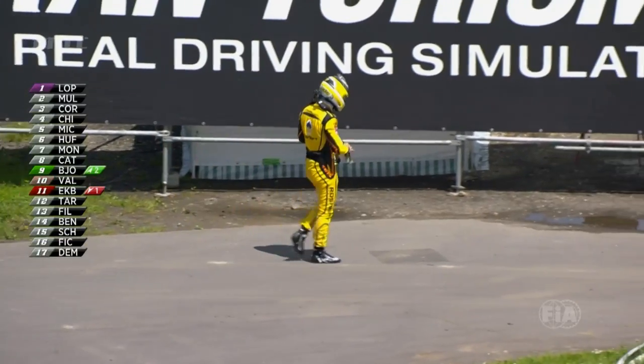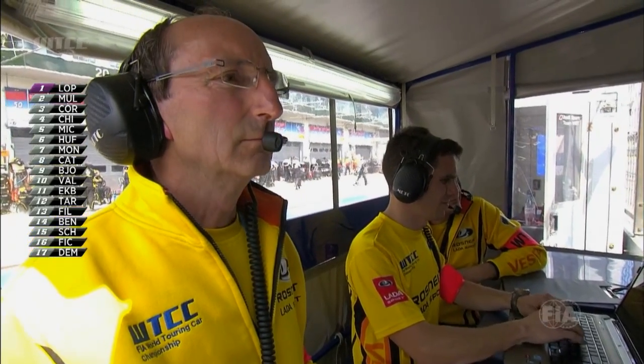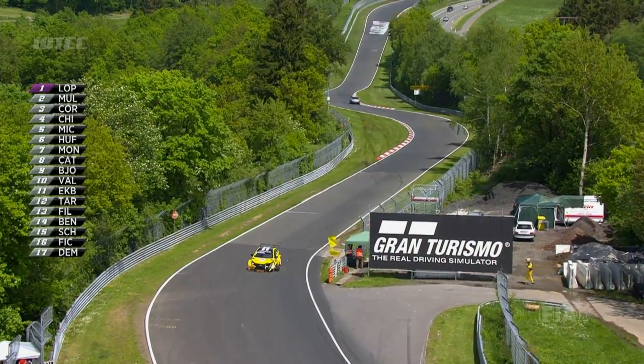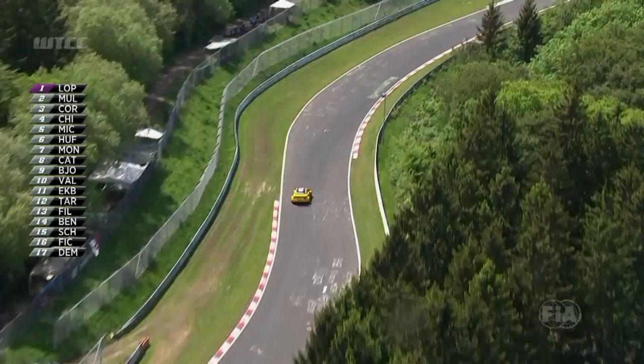Doesn't show you early enough to see how he dropped it. It's that kick before you get to the crest that always makes the car really look unsettled. I'm afraid he just didn't get the line right and didn't catch it. Well, and that has put the kibosh on Nicky Katzberg's lap, I'm afraid, because Katzberg has not completed the lap.